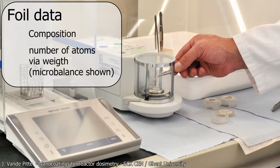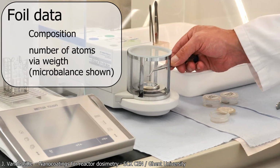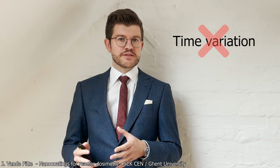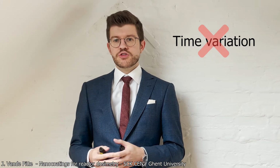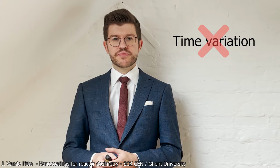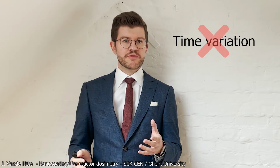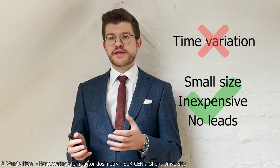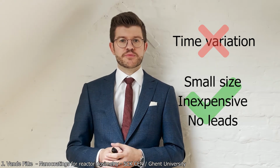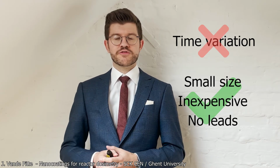Therefore, when we know the foil data, it is possible to deduce information about the neutron flux and spectrum after irradiation. As I just said, the activation dosimeters are retrieved at the end of the irradiation. They are therefore integrating detectors and give you the total accumulated neutron fluence. It is therefore not possible to use an activation foil to obtain information about any time variation of neutron flux that might have occurred during irradiation. This is a disadvantage. However, their low cost, small size, and the absence of electrical connectors are clear advantages. For this reason, they are the most widely used experimental technique to determine steady-state neutron fluxes in reactor cores.